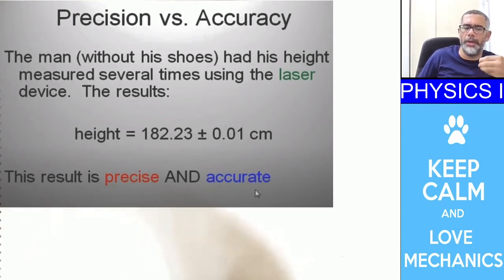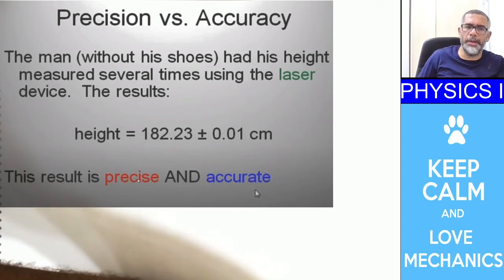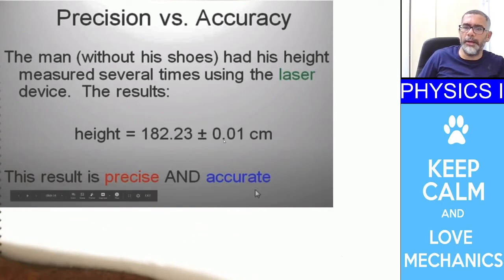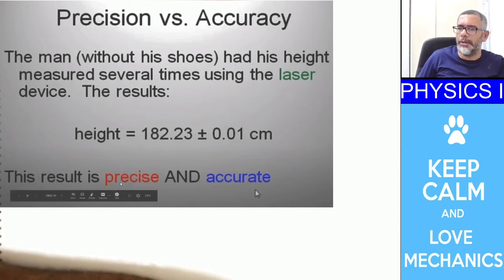Of course, you can have a measurement which is very precise and at the same time very accurate. This is the true goal of all measurements. In fact, you want to get very precise measurements, and at the same time you want to get very accurate measurements. So this result, for example, is again this man's height, but with the shoes off and using the laser device. This measurement is both very precise, because the laser device is always giving the same value. You have done this many times, and since you know that the uncertainty is very small for this laser device, that means the variations are going to be very small. That means it's going to be accurate, right? So it's both accurate and precise. It is possible to get both at the same time.